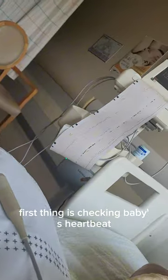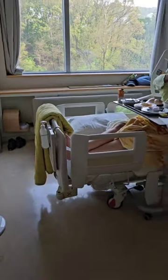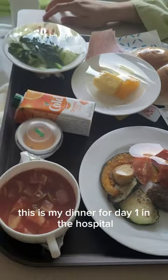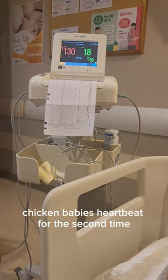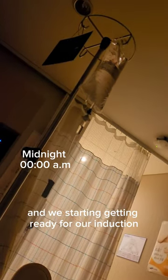First thing is checking baby's heartbeat and checking that everything is okay. This is my dinner for day one in the hospital. It was really good, delicious, and enough for me. Checking baby's heartbeat for the second time. And we're starting getting ready for our induction.